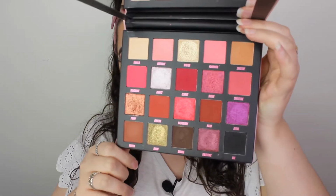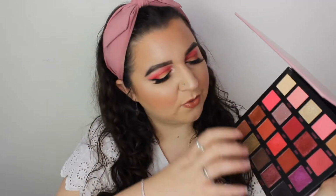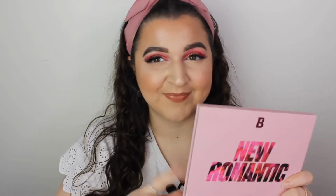I think it was £15, but it's such a stunning palette, and I really gravitate towards the neutral areas and the middle row. Top row not so much, but the rest of it I really do love. The black was really hard to blend, but it might have been me because I packed on too much. I must admit, if you haven't got this, go and get it.